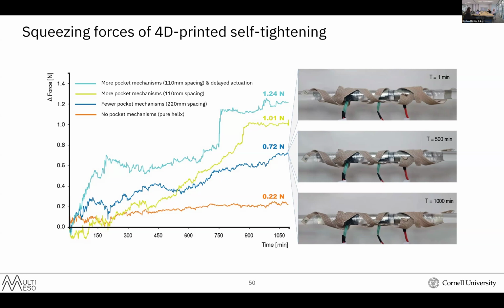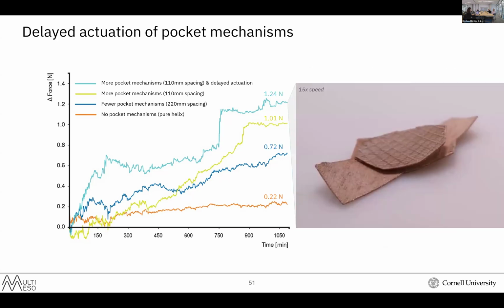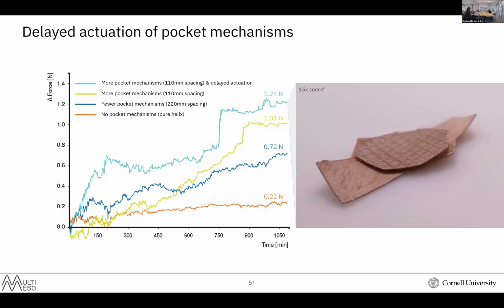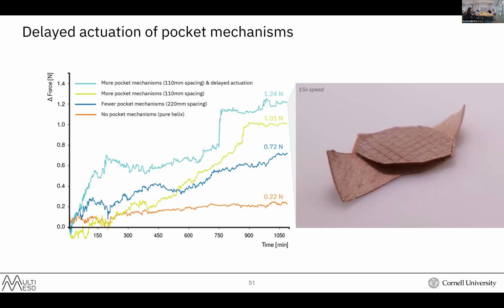And we can see that when you have more of these pocket mechanisms, the squeezing forces can be tuned to increase. But what was the most effective strategy is if you actually programmed delay of those pocket mechanisms, and you could achieve the highest amount of forces. So through programming time, we can tune the squeezing and the pressure even more.